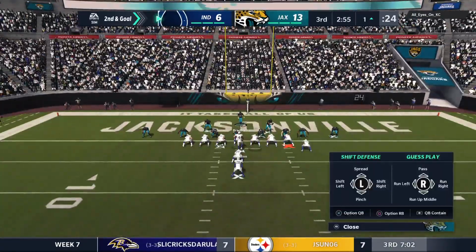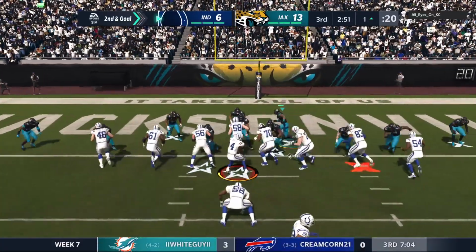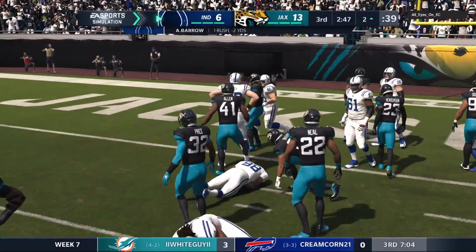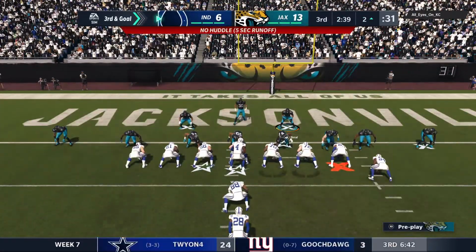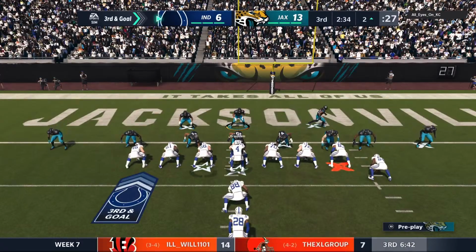3 red zone trips have yielded just 2 field goals for them to this point, so they'll be searching for something more on 2nd and goal here. Oh, they go with a tight end carry. And he'll actually lose a little bit of yardage here. Back to the 2. But a tally there, minus 2 yards. Brings up 3rd down.